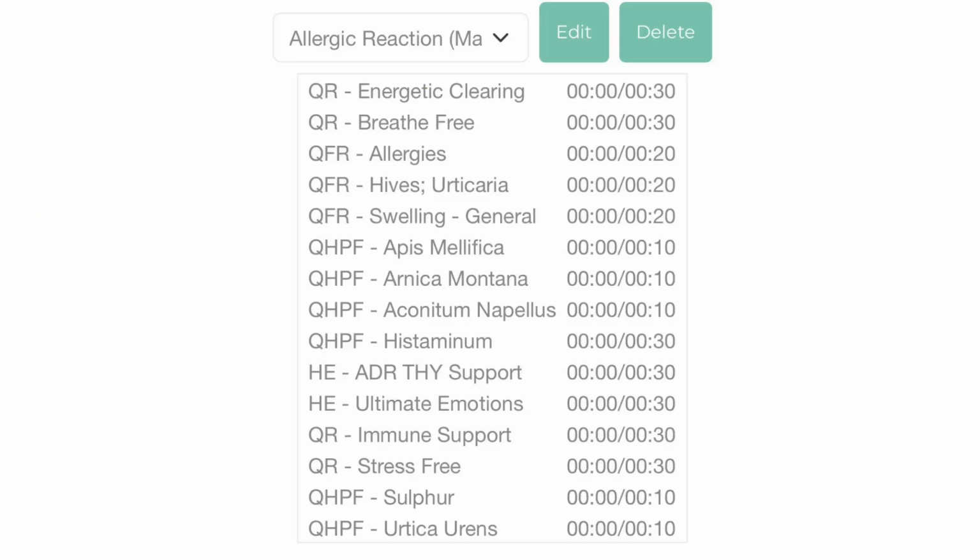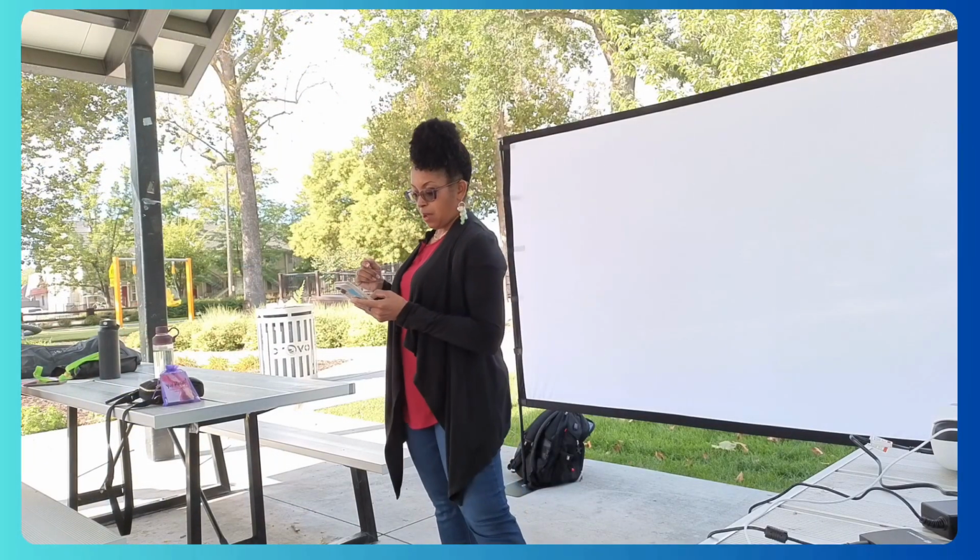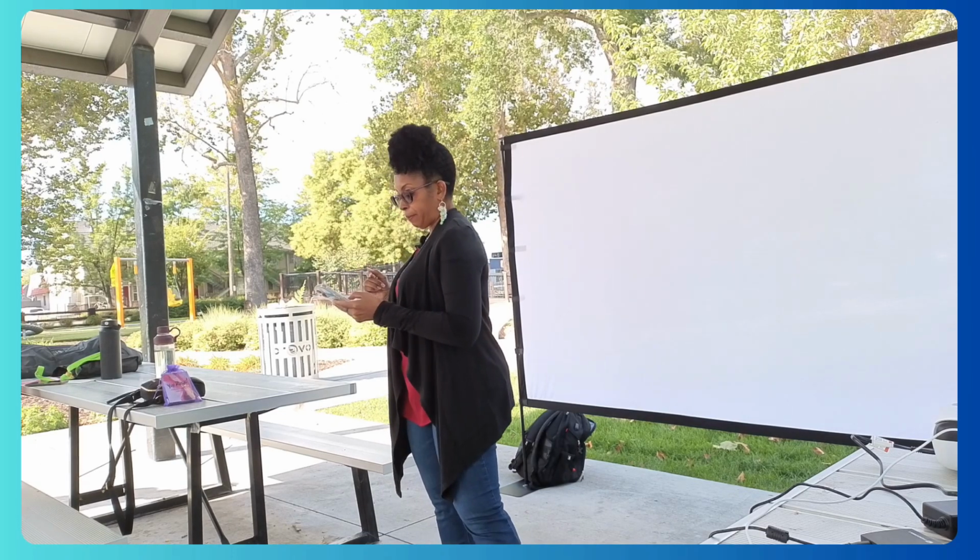ACONITUM. And then the last one in that category I have is the histaminum. Cool. Do I have, no, this one is full, but I will go in and edit lists as well too. But if you have a basic list built out, it's always easier. Okay, and then I went to histaminum.